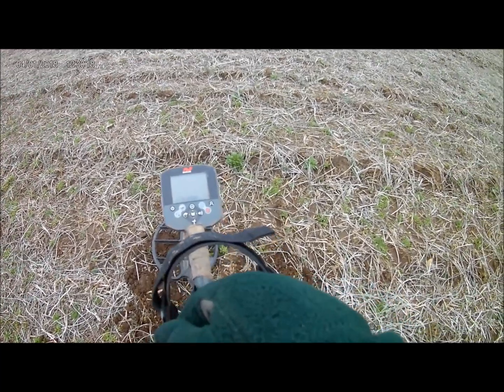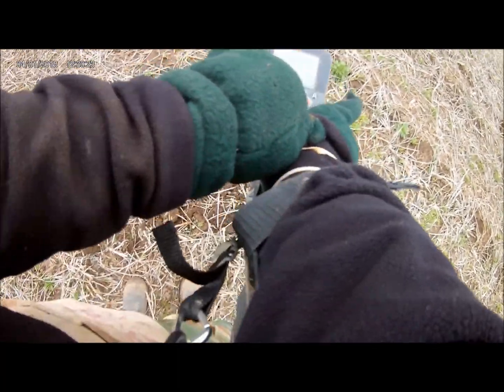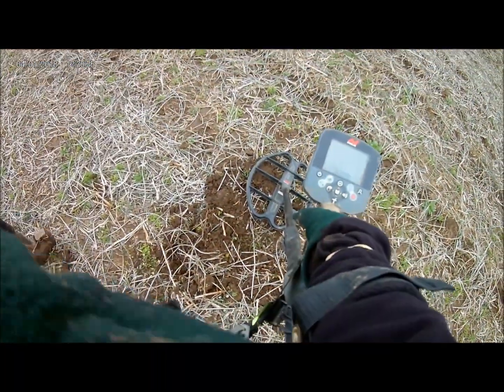Alright, will the audio issues continue with this camera? It's weird, I think the microphone's inside of a case, so I've got to kind of record dub over here.